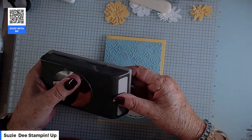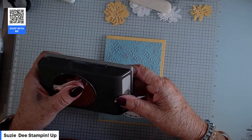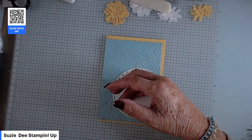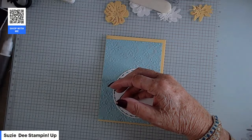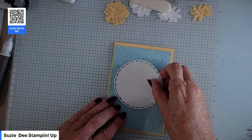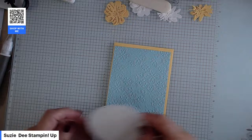You bought the second Take-A-Pick tool. Yes, I know. They're brilliant, aren't they? I have a separate brush because I bought that before I bought the Take-A-Pick tool. So I'm going to just put a little blending on here.